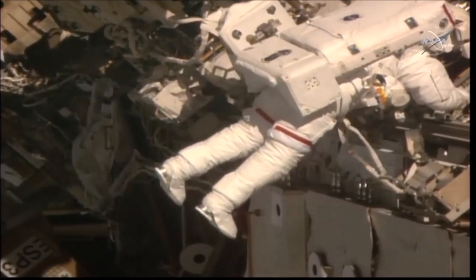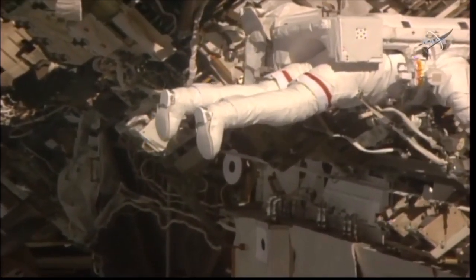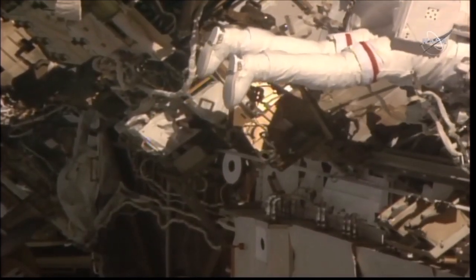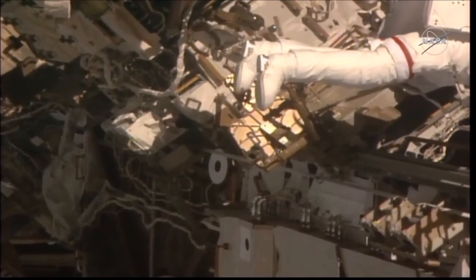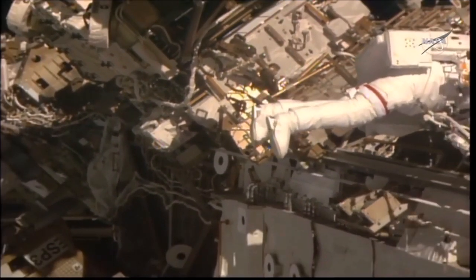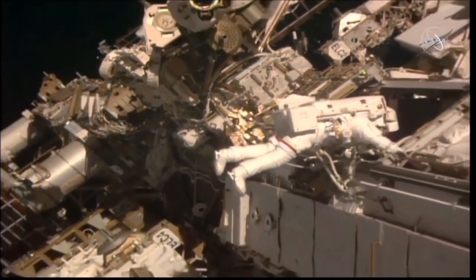This view of NASA astronaut Bob Behnken on his way to the airlock to meet up with Chris Cassidy. You can tell this is Behnken by the red stripes around the legs on his spacesuit. That designates him as EV1, or the lead spacewalker for today. Today marks the 10th spacewalk for both Behnken and Cassidy.